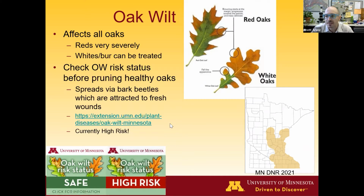If you have to prune, maybe some sort of emergency cut, or maybe you're trying to take a sample for oak wilt testing, collecting some of these branches, it's recommended that you treat the branch stubs with some sort of shellac immediately, basically to prevent the bark beetles from being attracted to these fresh wounds. And I should also mention that it can spread by root grafts as well. So it doesn't necessarily just need the bark beetles, but of course the root graft spread is only going to be to adjacent trees. So that's not really how it moves throughout Minnesota. It's really via these bark beetles.